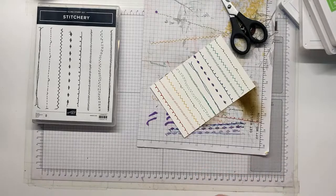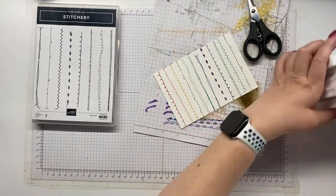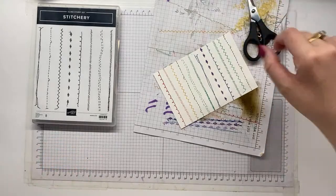Monica's been terribly outvoted because she definitely wants the yellow. She did the most beautiful one sheet wonder using some gorgeous colors.